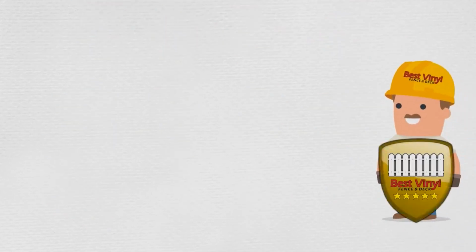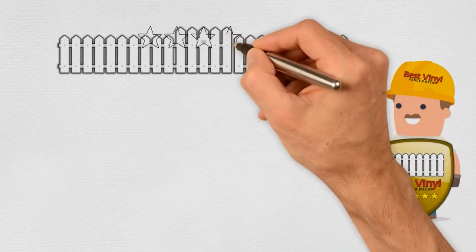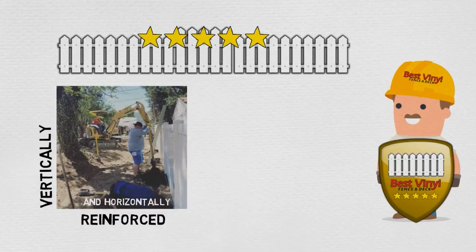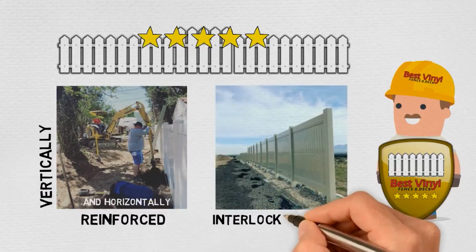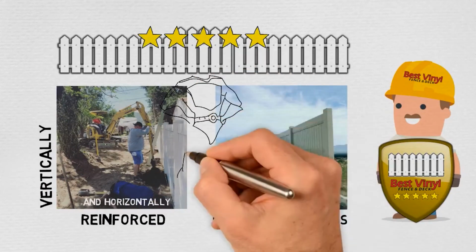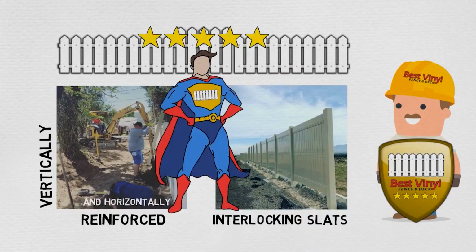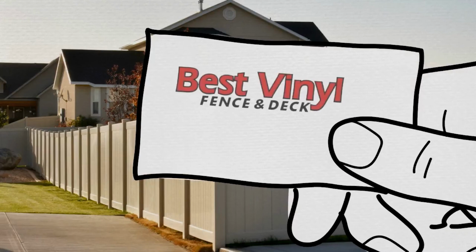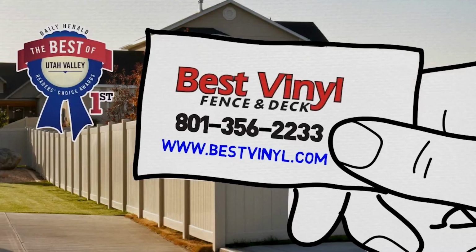How do you prevent that? By buying a stronger fence in the first place. With Best Vinyl, every fence section is vertically and horizontally reinforced, and every fence panel is unified with interlocking slats, making our fences strong enough for real-life use. If you want a fence engineered with strength, a guarantee that it will last, and trouble-free service, you can't afford cheap. Think Best Vinyl.